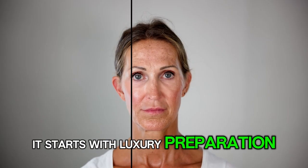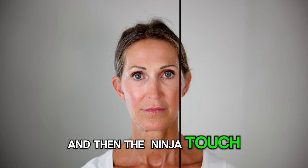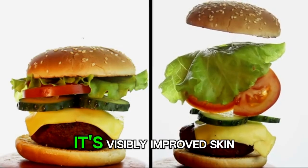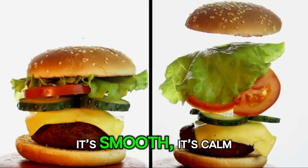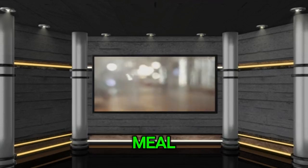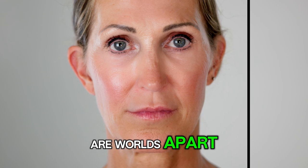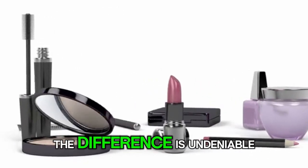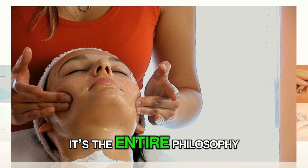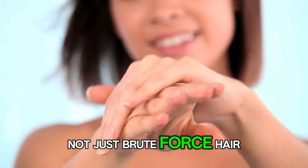Now, let's look at the billionaire method. It starts with luxury preparation, moves to a soothing, therapeutic application, and then the ninja touch removal is practically painless. The result isn't just the absence of hair. It's visibly improved skin. It's smooth, it's calm, it's glowing. It's like comparing a fast food burger to a Michelin star meal. Both will fill you up, but the experience and the quality are worlds apart. Seeing them side by side like this, the difference is undeniable. The secret isn't just a single product. It's the entire philosophy. It's a system built around precision and skin health, not just brute force hair removal.